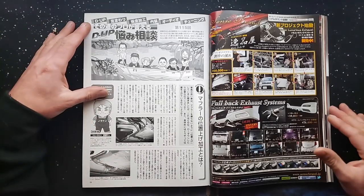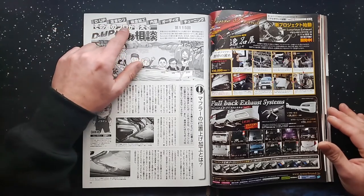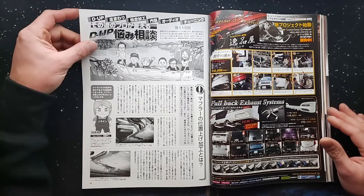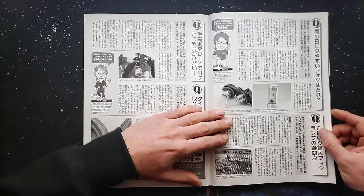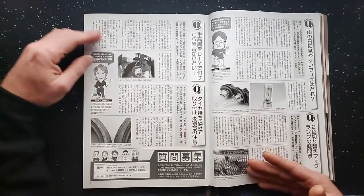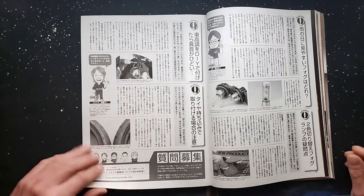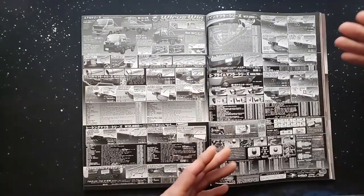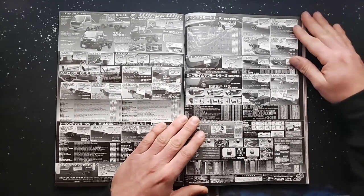Over here, D-Up. Ashimura suspension. Or audio, tuning, and things. So, what are we doing? We're doing exhaust under here. Lights. Looks like some suspension work here. We're talking about tires over here. We're not going to stay too much on the black and whites. We have ads. Ads for stuff. How do you feel about the ads?